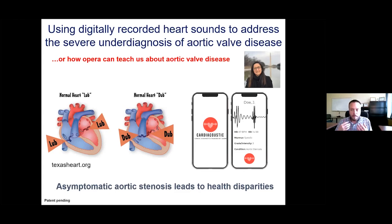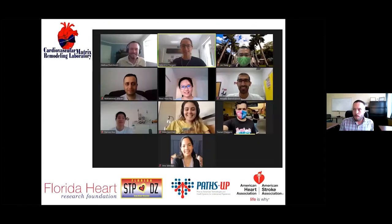And that people who have vocal fold problems have these structural changes in the vocal folds that actually look a lot like the structural changes we see in aortic valve leaflets when they get diseased. And so the idea is the structure changes a little bit, and perhaps the frequency of that dub is gonna change just enough for us to detect it. And so we're trying to use a digital stethoscope to record heart sounds and analyze them and see if we can find very subtle changes in aortic valve structure as a very early indicator of aortic stenosis and aortic valve disease. So that's it for our group.